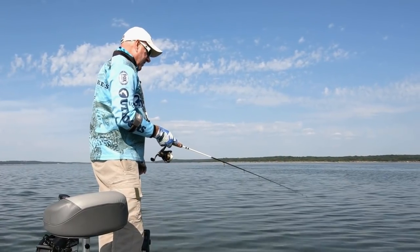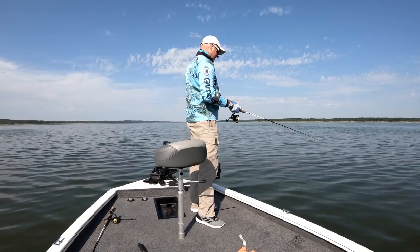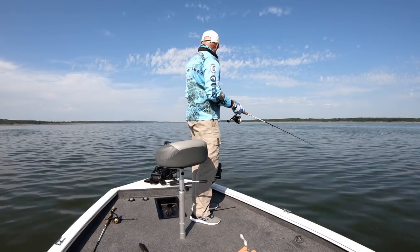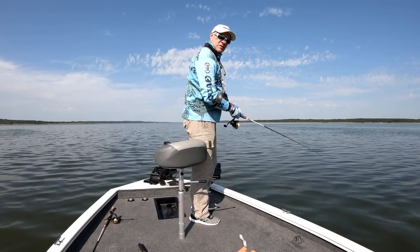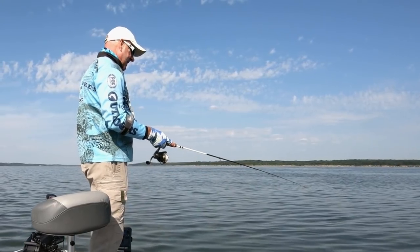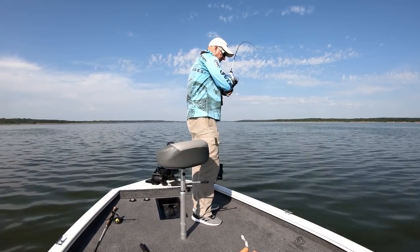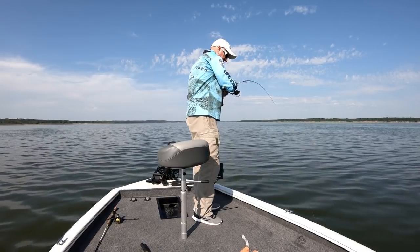Hey everybody, we're still at Kaw Lake today on a gorgeous day. Very light wind. Driving around out here, I don't know if you can see the buoy out in front of me, but I've dropped a marker buoy on a brush pile. There's one right there. Let's see what this is.